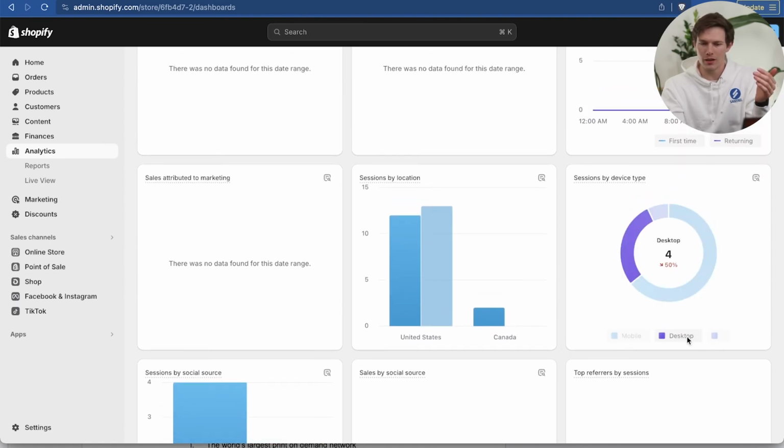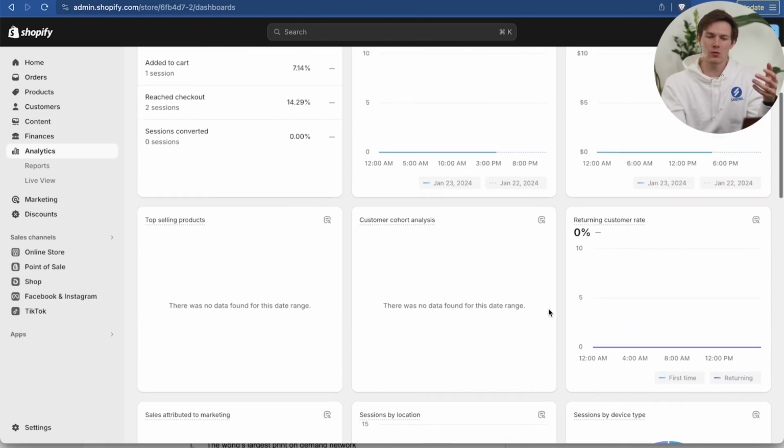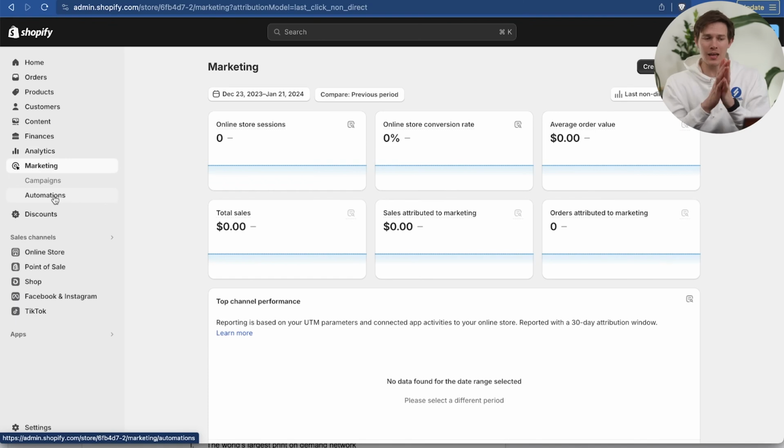right here, which, as I said, desktop, as expected, is a really massive minority. Most people are viewing this on mobile, but things like that, you really want to make sure that you're understanding exactly how your website's being used, who's using it, and what's working and what's not working, so you can optimize in the future. Going down to marketing, this is a massive category.